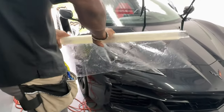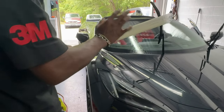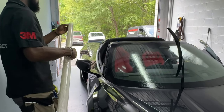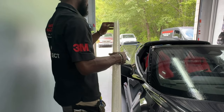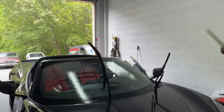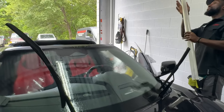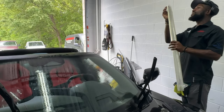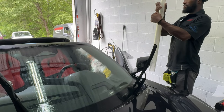What I do, hold it down. All right, so I grab it. It's already sprayed down. Good thing the shop is really clean. Yeah, you've got a clean shop, man. You never have to worry about any kind of dust.